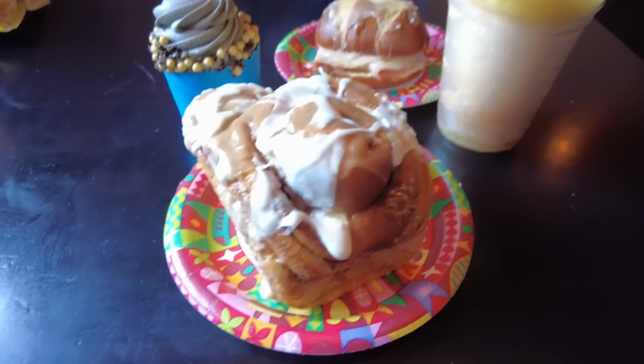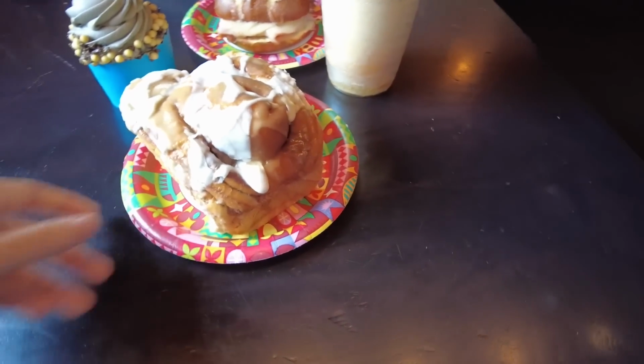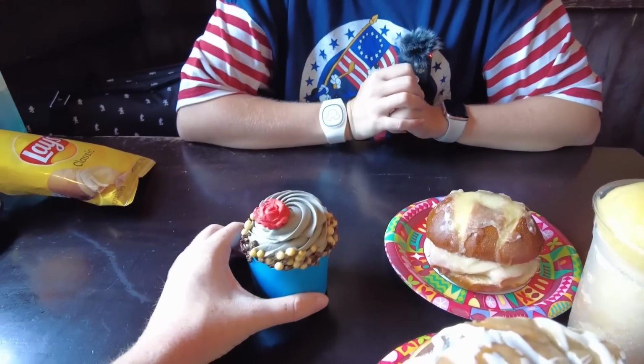We also have this colossal cinnamon roll. This is, in most people's opinion, the best cinnamon roll in Disney World. What? I'm having an epiphany that I love it here. I've always been like, I like Gaston. This is all of my favorite things. I'm confused.